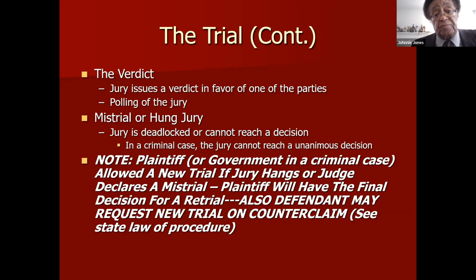At this point, once again, some jurisdictions will dismiss the alternate jurors before the jury goes in for deliberation. Other jurisdictions will hold on to the alternates until a verdict is entered, and I think that's more of the favored way to go. So what is a verdict?